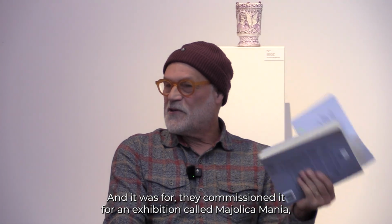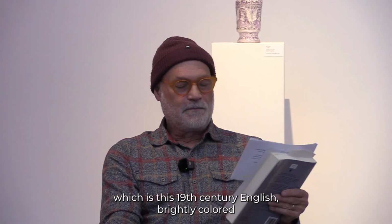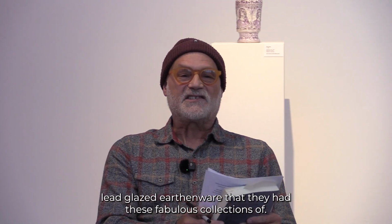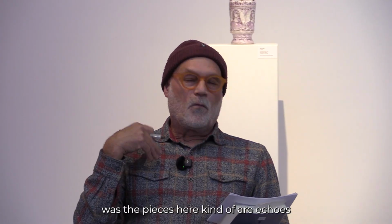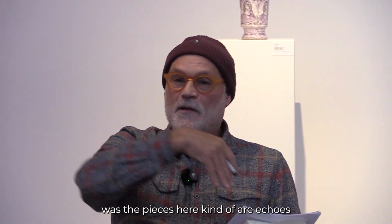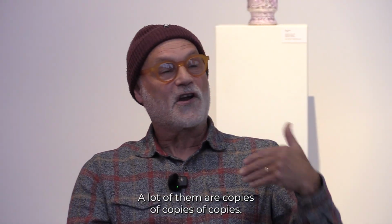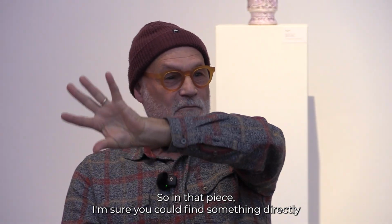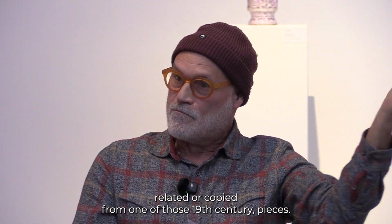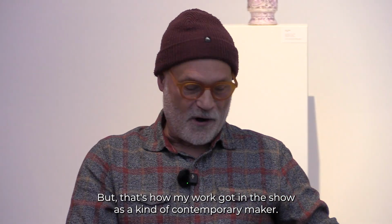They commissioned it for an exhibition called Majolica Mania, which is this 19th century English, brightly colored, lead glazed earthenware that they had these fabulous collections of. And they recognized immediately that the pieces here are echoes of those 19th century pieces. Really, a lot of them are copies of copies of copies. So in that piece, I'm sure you could find something directly related or copied from one of those 19th century pieces. But that's how my work got in the show as a contemporary maker.